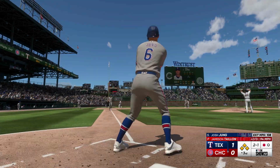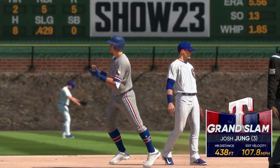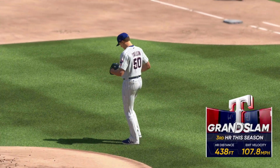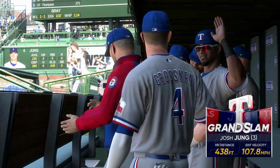Swing, and this ball is hammered. No doubt about it. Out of here. Grand slam. Third home run of the season. A 4-spot on the board. It's 5-zip. He put a charge into that one. That was a lightning swing right there. No doubt about it.